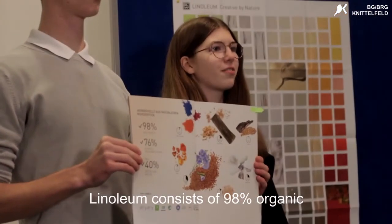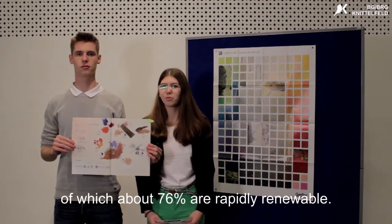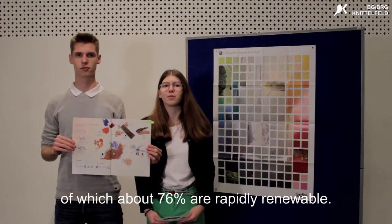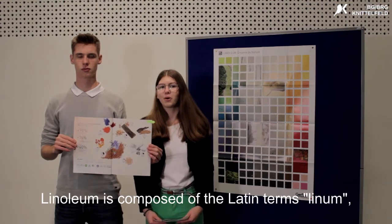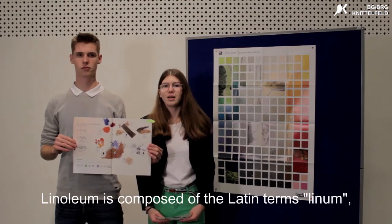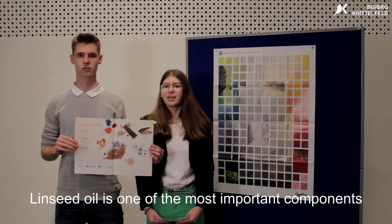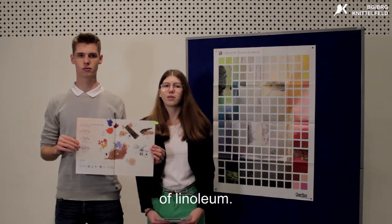Linoleum consists of 98% organic and mineral raw materials, of which about 76% are rapidly renewable. Linoleum is composed of the Latin terms linum, in German Lein, and oleum, in German Öl. Linseed oil is one of the most important components of linoleum.